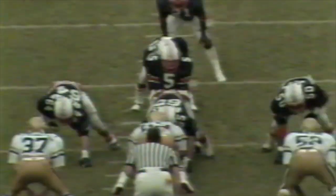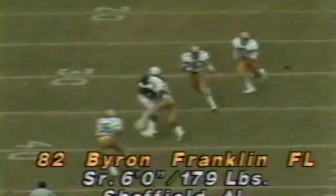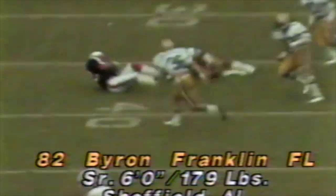Complete, short of the first down. Byron Franklin showed some courage there, catching in a crowd. He really got thrilled when he caught the ball. It's going to be short of the first down by a couple of yards as Lawrence Lowe bared down on him. Now, Joe had plenty of time to throw the ball, got it away to Franklin. He was open and really got drilled just as he caught it.